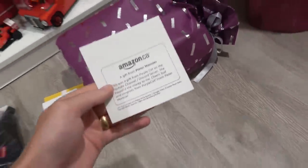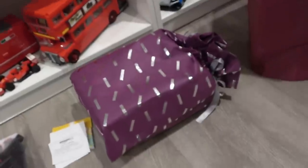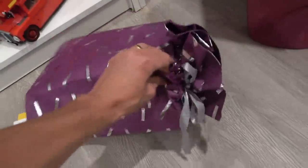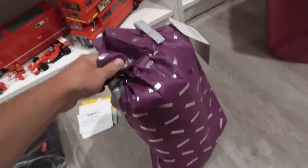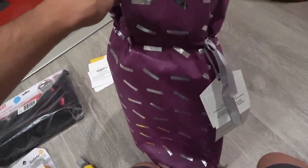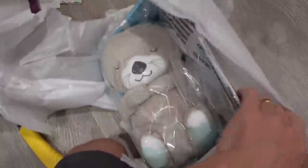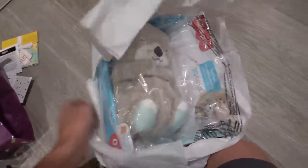But this is from Peter, but it's from Purple Cat. Because Purple Cat couldn't get it to work on Amazon.ca because she's from the Netherlands. So look at that. It's nicely wrapped. Hey, and look at that. The bag's even purple for Purple Cat. Perfect. Oh my gosh, this is the cutest toy ever. It's the Fisher-Price otter toy.